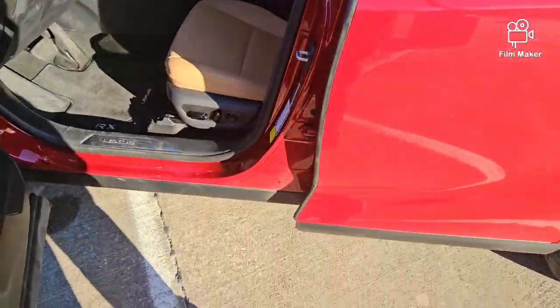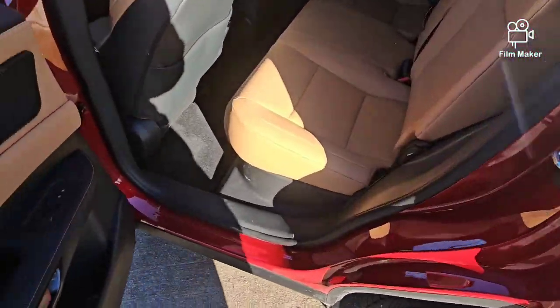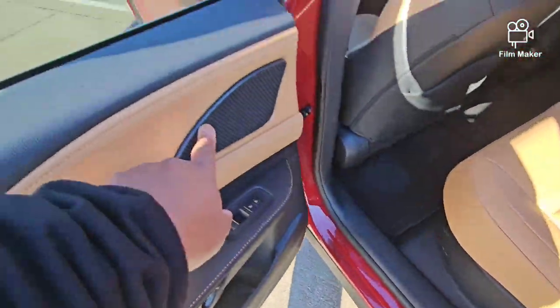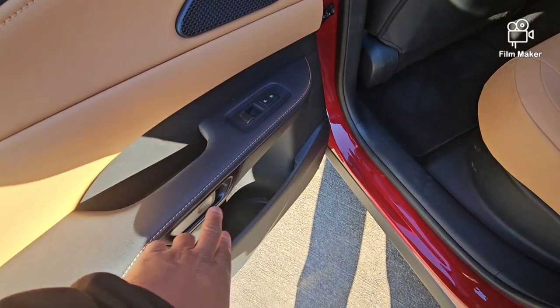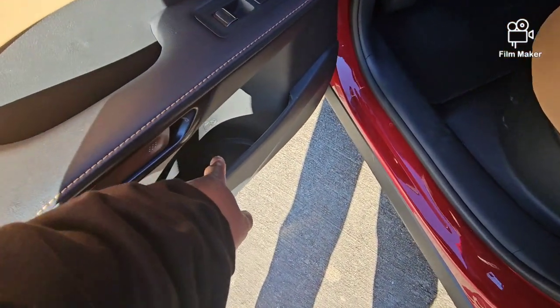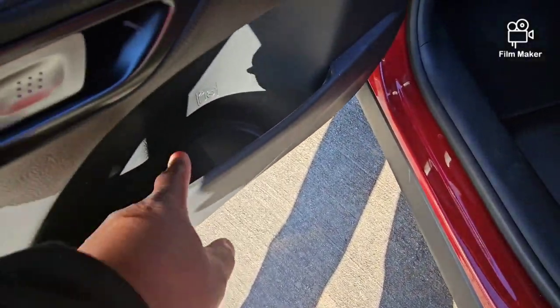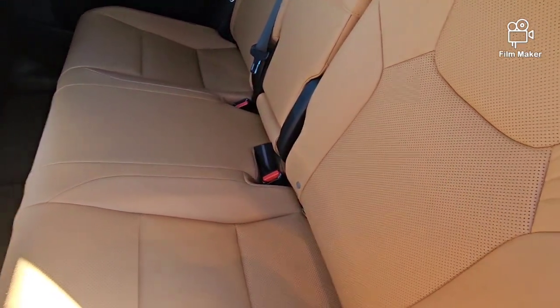So then we got our backseat area. We got our backseat area right here, kind of the same thing. Got a speaker up here, maybe it's a tweeter. Same style of door opener here. Got your cup holder down there, so it's actually really big. You can put a big cup in there, actually. You know, the back seat here.